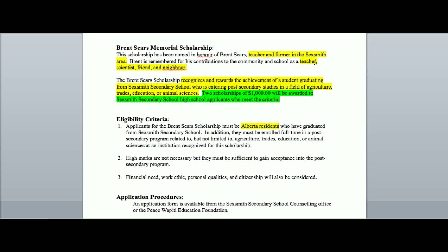Okay. See how up here, teacher, scientist, friend, and neighbor? See how all of these things, and right here too, studies in the fields of agriculture, trades, education, and animal science, see how they all fall into this part right here? It's all things that you've already seen before, so I'm not going to re-highlight them. But this is what they're looking for, and you've got to be post-secondary. That's new, so we're going to highlight that. Post-secondary means college. So post-secondary related.